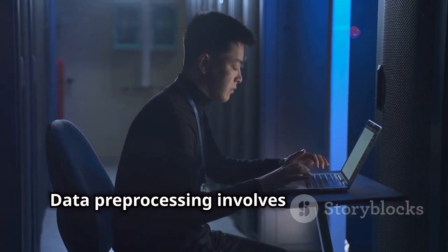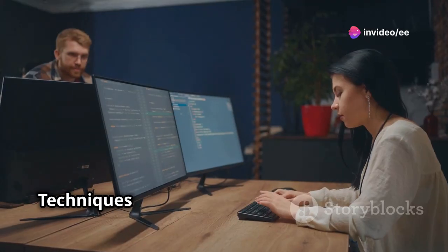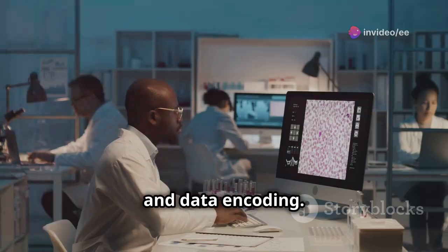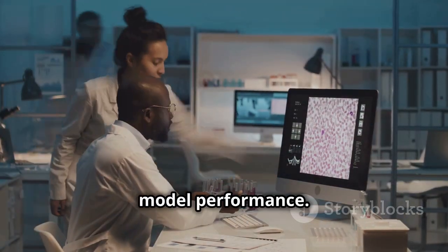Data pre-processing involves cleaning and transforming data. Techniques include handling missing values, feature scaling, and data encoding. Clean data is essential for accurate model performance.